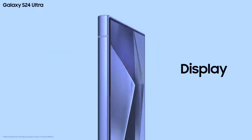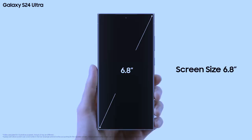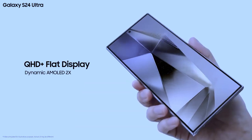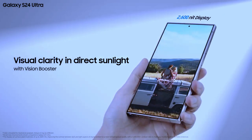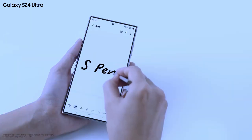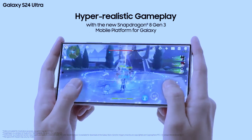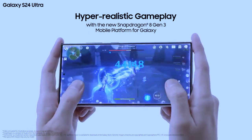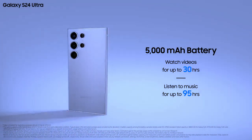Under the hood, it includes an upgraded Snapdragon 8 Gen 3 chipset for improved graphics and AI features, 12 gigabytes of RAM, an increase from last year's 8, and 2600 nits of brightness, a big improvement over last year's 1750. The 4-camera system also got an upgrade with a 50-megapixel telephoto lens with 5x optical zoom for higher quality shots of distant objects, sharper images, and clearer shots in dimly lit environments.